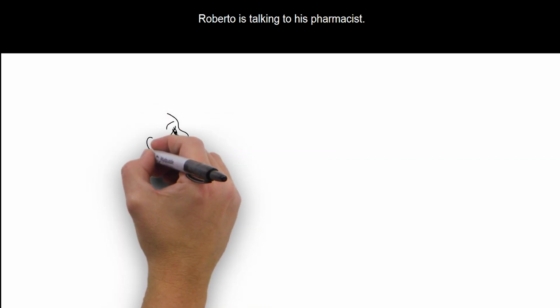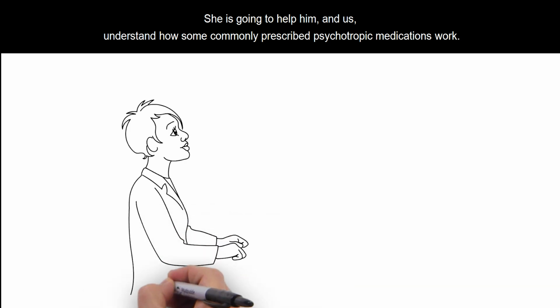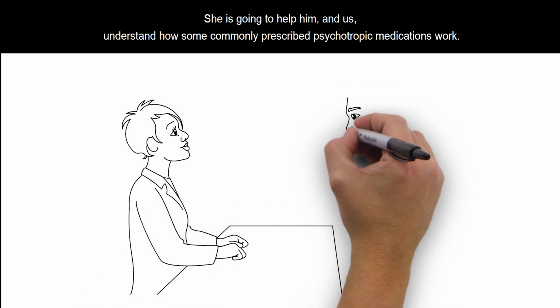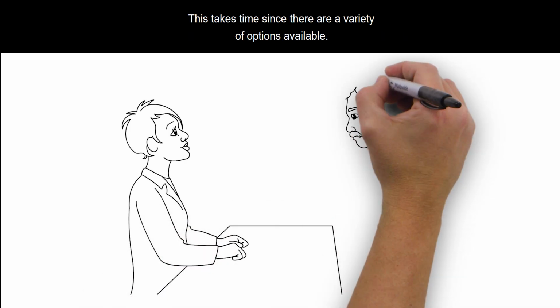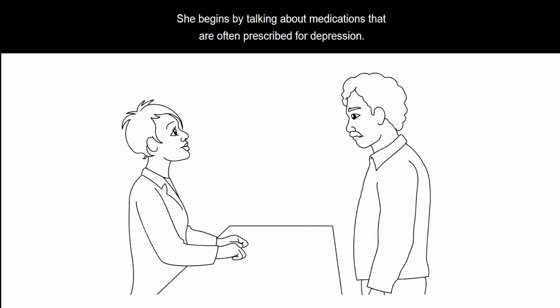Roberto is talking to his pharmacist. She is going to help him and us understand how some commonly prescribed psychotropic medications work. This takes time since there are a variety of options available. She begins by talking about medications that are often prescribed for depression.